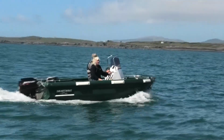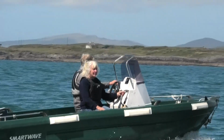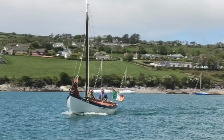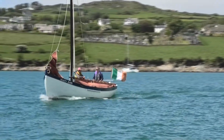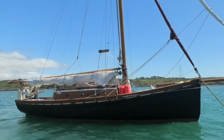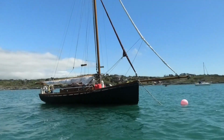Proud new owners came out to greet us as we approached Schull. I watched her as we set off and left her on her new mooring. She really is a great boat, and a boat I would happily take much further afield.